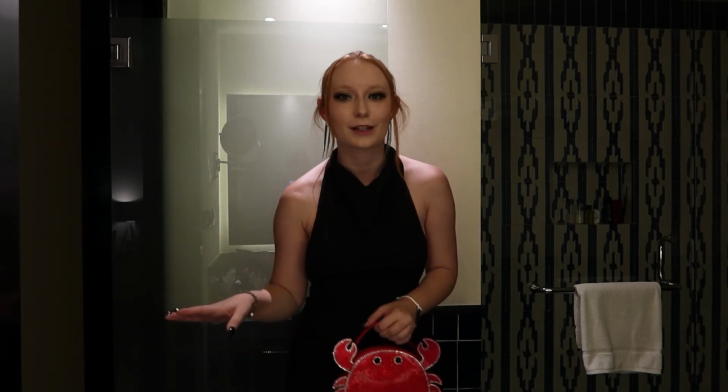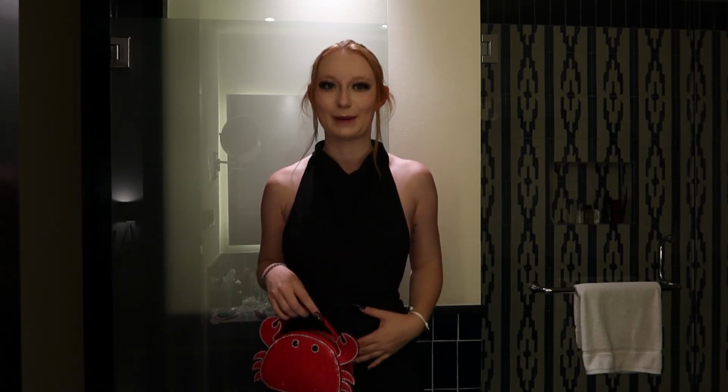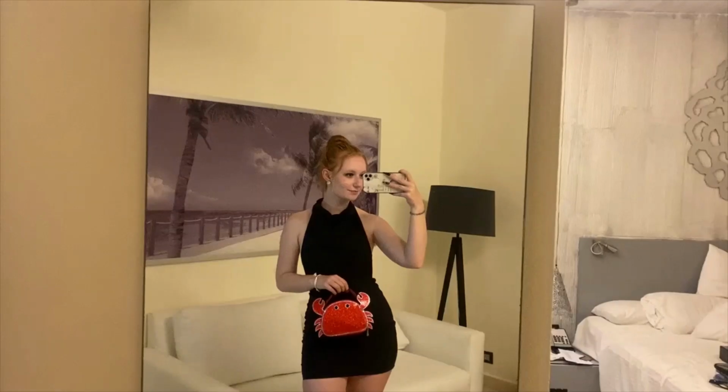But we're headed to La Dolce Vita and we're gonna go have dinner. It is like 8 o'clock, so we have a very, very late reservation because then afterwards we're gonna go to the little show that they have. But yeah, this is the outfit of the night. I'm like really happy with how it turned out. I was not expecting to love this dress as much as I did.